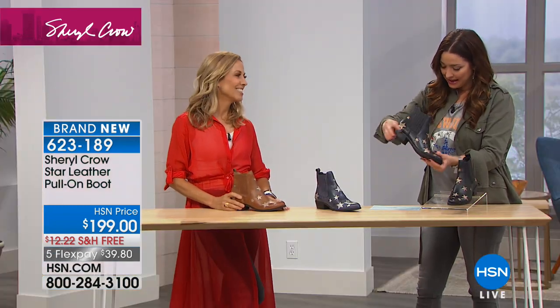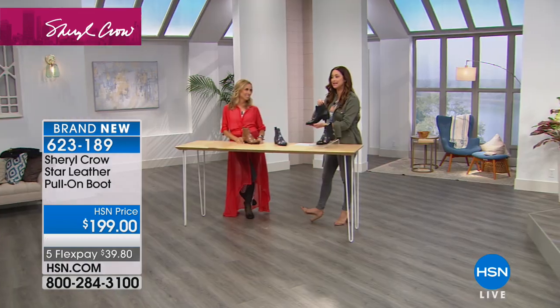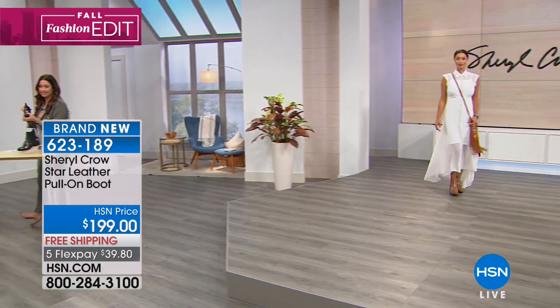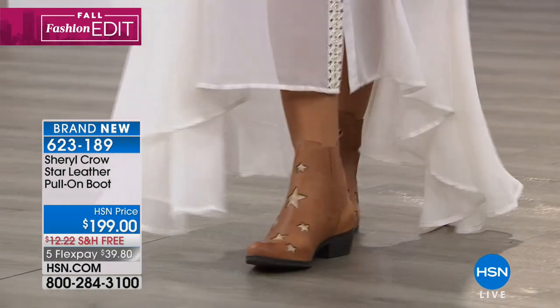That's going to be your most limited, everybody. And then we have black as well. 1.5 inches on that heel. Order whole and half sizes through size 10, and then we have size 11 as well. You can get these home with free shipping and handling today because they are over $99, and we've got them on 5 Flex as well.